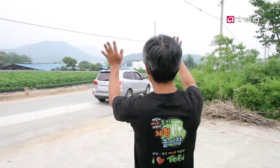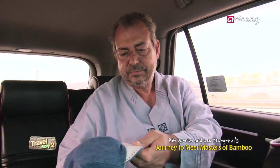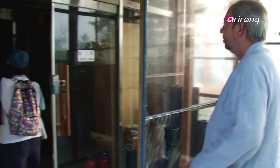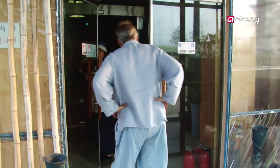They promise they'll come back someday to meet the young master artisan once again. Now it's the last stop of their trip. Lee Yeong-hee seems more excited than her husband. They arrive at the famous bamboo charcoal kiln jimjilbang in Damyang. Unlike Lee, Bin Do-rim hesitates before walking in grudgingly.